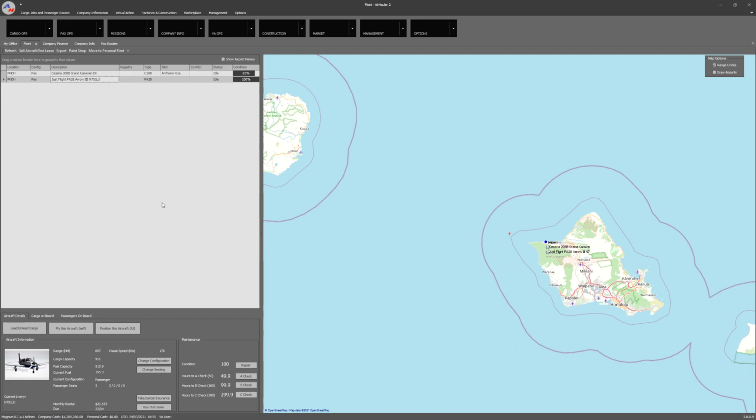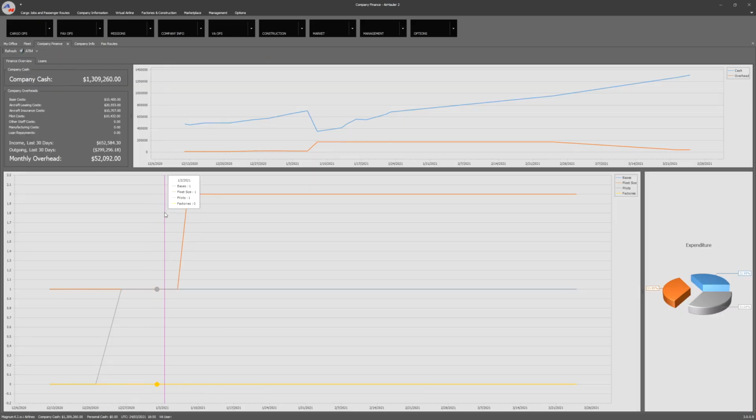And that's one of the aspects of Air Hauler 2 I do like, is the management side of it. So let's go up to company finance and see where we sit right here. We're now at $1.3 million. And like I said, I've really done not much flying at all at the moment, over the last month or so, a couple months probably even.